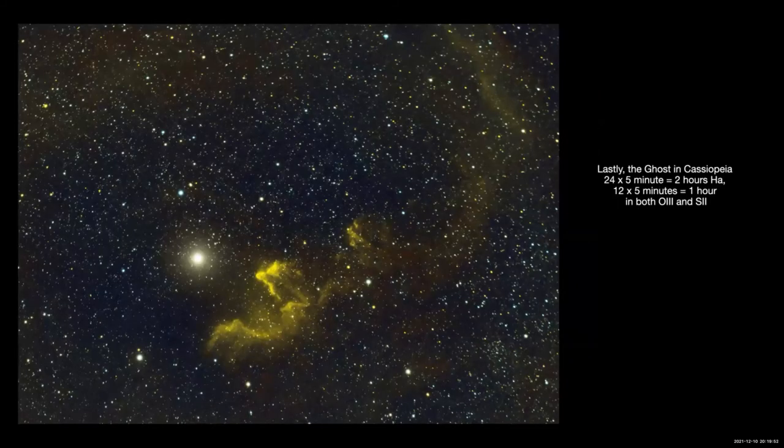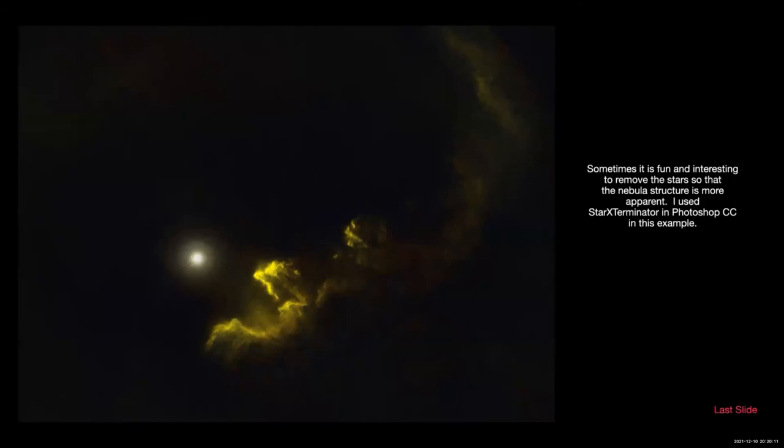All right, then the last thing I'm going to show is the Ghost of Cassiopeia, which I did on Halloween for obvious reasons. And this is sulfur, oxygen and hydrogen alpha. The other thing you can play with when you get something like this is to remove the stars, because sometimes, if you have a lot of stars, they're very distracting to the nebular structure. If you take the stars out, you can see a lot more of that almost 3D structure of the clouds of gas in this area. That's another fun way to play around with these standard images.